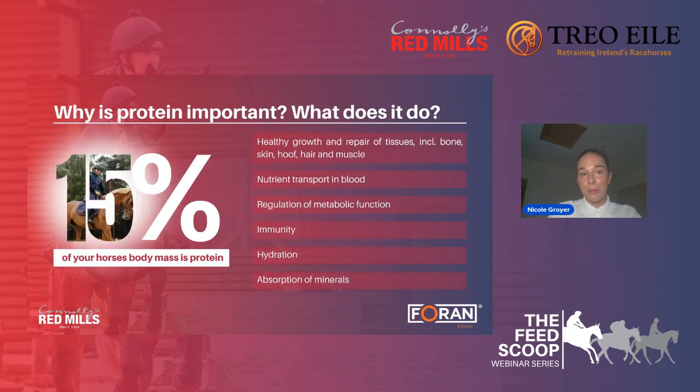So now looking at protein. Protein is essential for performance as it's needed to build and repair tissues, including muscle. The building blocks of protein are your amino acids. They're digested, absorbed by the horse, and incorporated into developing muscle. Some amino acids are described as limiting for growth, so without them, muscle development can't happen. And the most well-known limiting amino acid is your lysine.